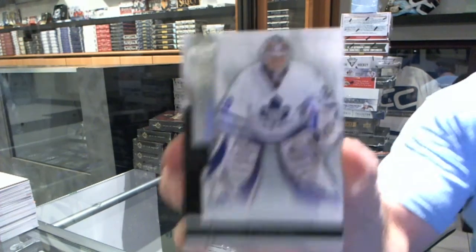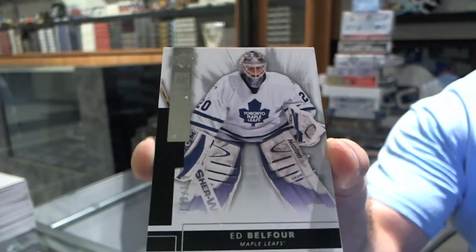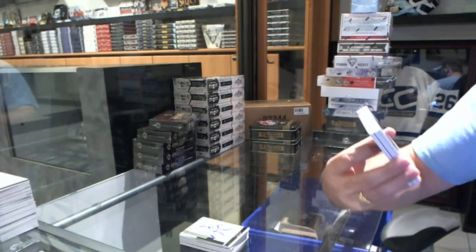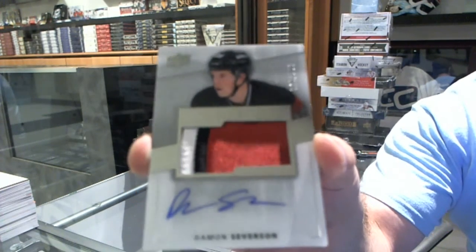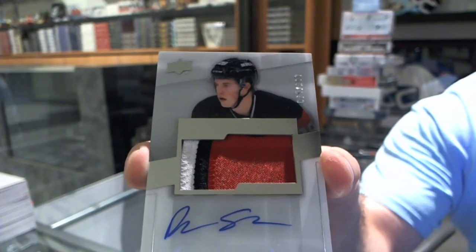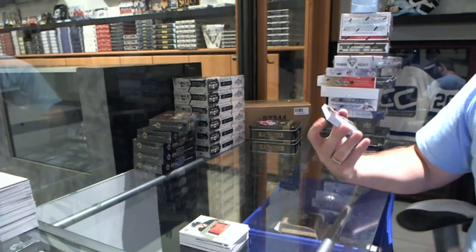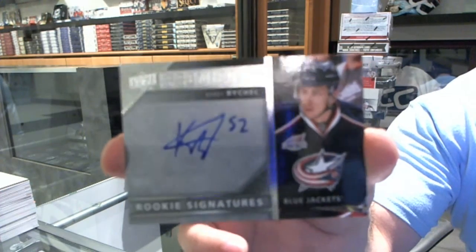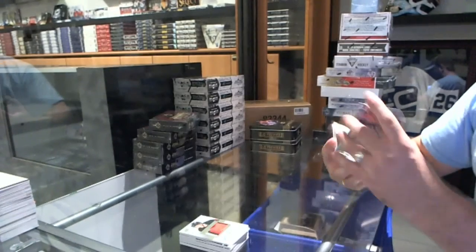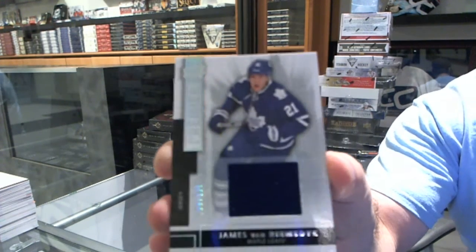We've got number 249, Ed Belfour. Everything starts good with the Maple Leaf. We've got number 299, three-color rookie patch auto, Damon Severson. We've got a rookie signatures of Kirby Reichel. We've got number 125, base jersey, James Van Riemsdyk.